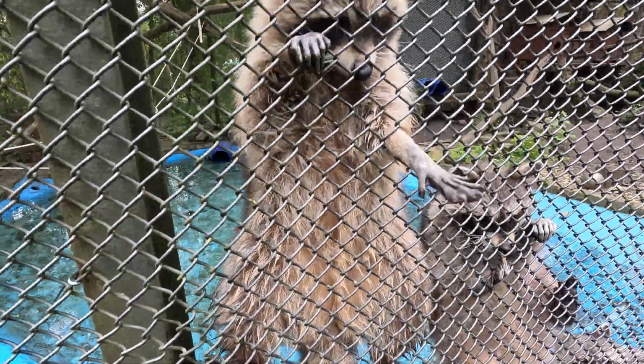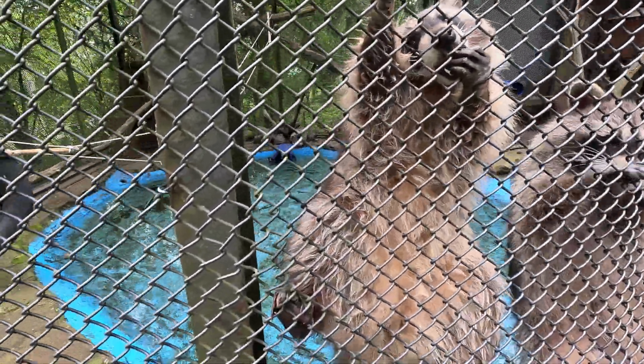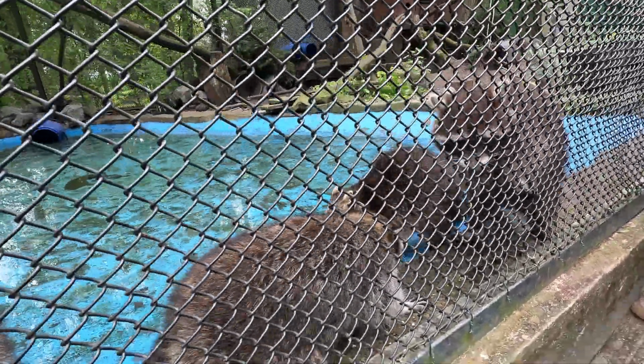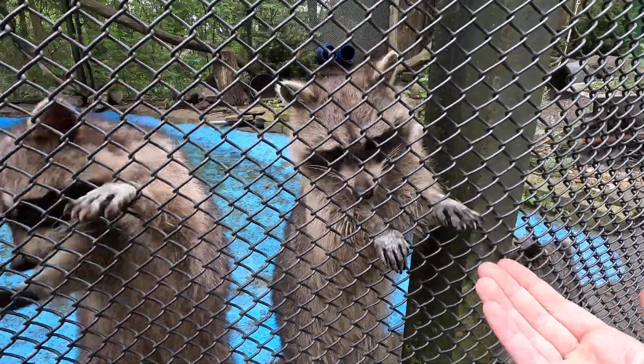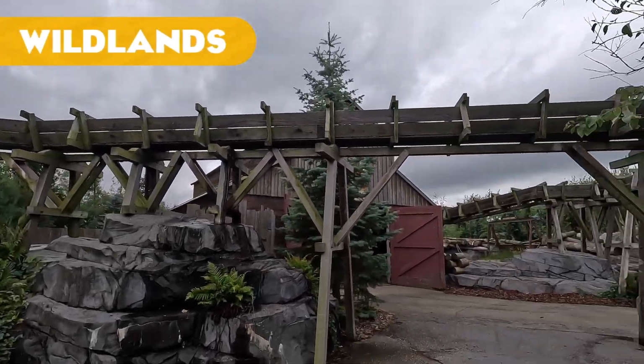If you buy the raccoon food, you don't get that much, to prevent the raccoons from getting too much food. They control how much food the raccoons are getting, as long as people stick to the rules, of course. Anyway, you could see very clearly when they noticed that I no longer had any food, and they lost interest. Anyway, time for my favorite enclosure in the entire video.